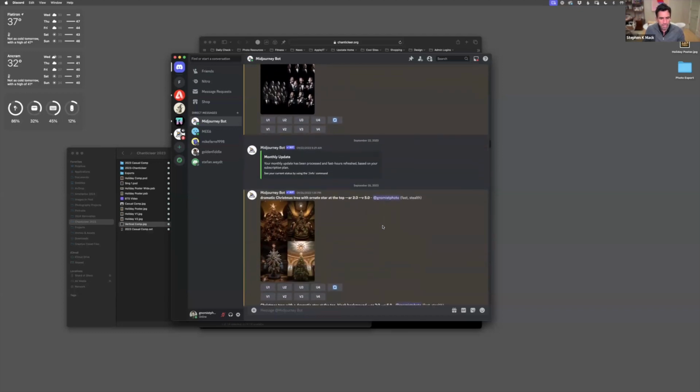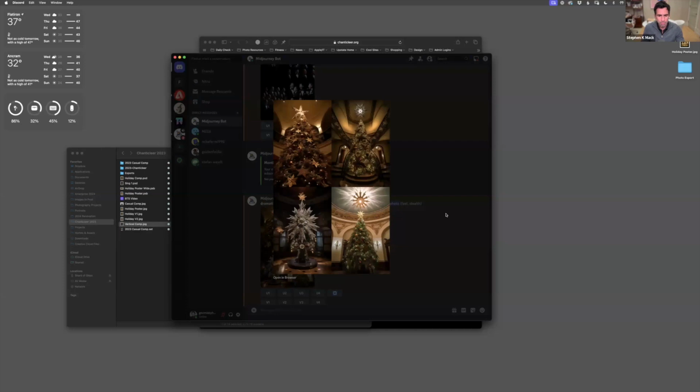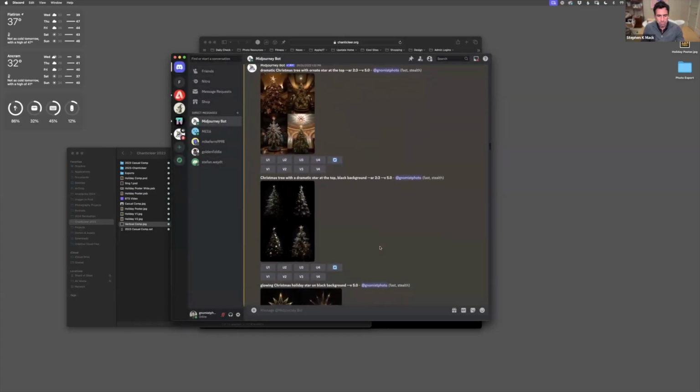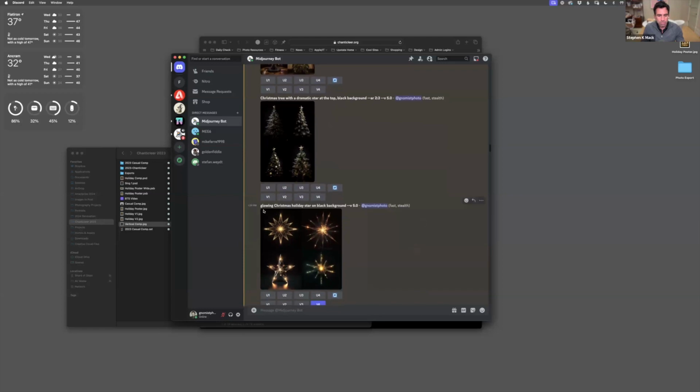So then onto the Christmas project. I knew I needed a star at the top of the image. I'm part of Adobe Stock, and I looked there, and I didn't find anything I really liked. I don't know why. I even used Adobe's generative AI, which we're not going to get into here, but I didn't like the results. So I said, I want a dramatic Christmas tree with an ornate star at the top. I don't know how well you can all see that, but it gave me these kind of crazy trees with these ridiculous stars. This one, the tree is the star. I don't really know what's going on there. Then I said, okay, Christmas tree with dramatic star with a black background, and it did these for me. And then I said, forget the tree, just give me a glowing Christmas holiday star on a black background.